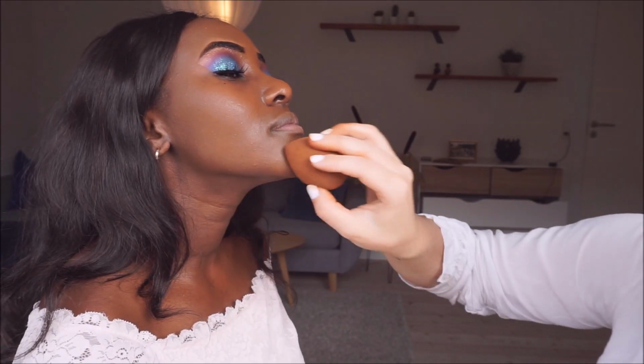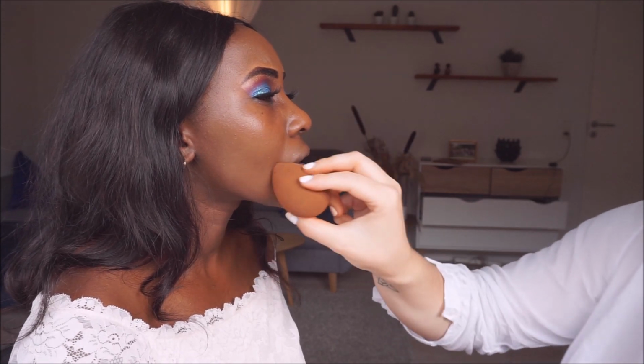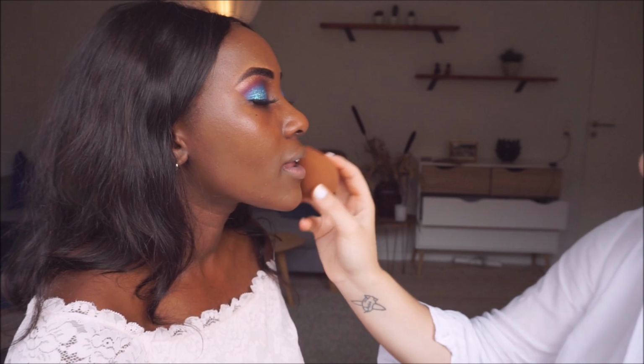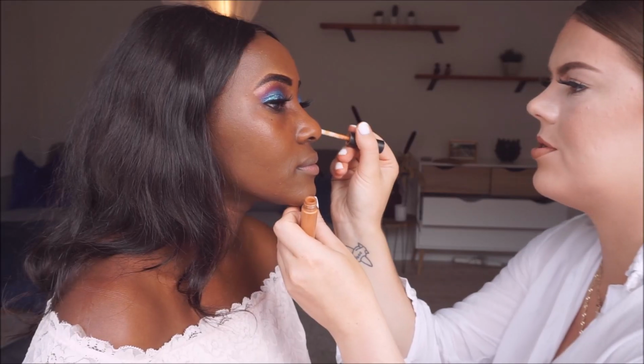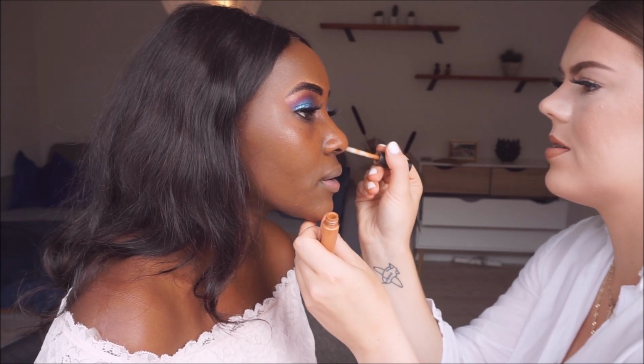You do contour? Yeah, usually actually. Okay, so contour is the dark places. No. So you do the highlight? Yeah, I do the highlight. Do the triangle and then here. You do the center? Yeah, and here and then here. So you do one thing at a time? No, I just do the whole thing. Okay.